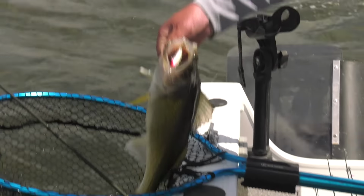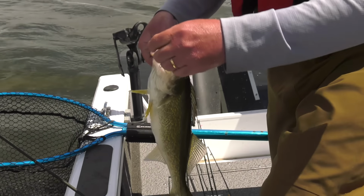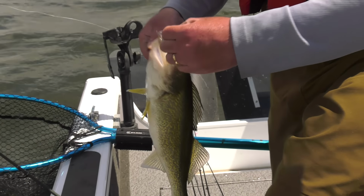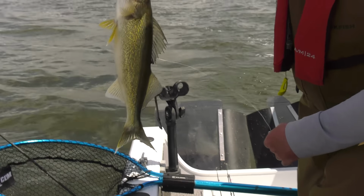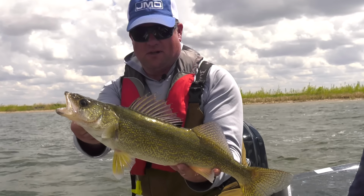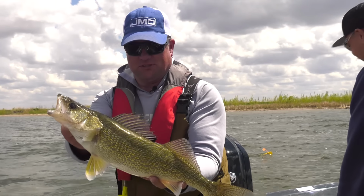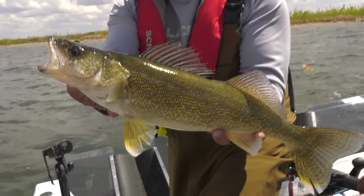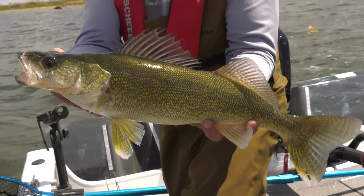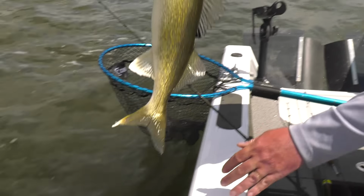Look at that. Just T-bone that Rumble Shad. I love these baits early in the year especially. You just catch them. That's just a chunky walleye. It's probably only about an 18.5-inch fish, but just look how thick these fish are. The growth rates are unbelievable in these shallow lakes. All right, get her in the water.